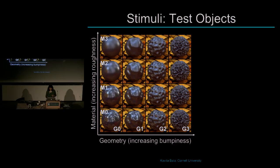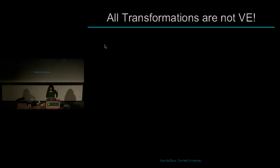This material is particularly shiny, the one at the bottom. As you go to the top, it gets more and more diffuse. We wanted to understand the effect in these cases. So what we've done is we've taken these objects, we've slapped these funny, messed up lighting on them, we've rendered these images, and we've shown them to people. The reason we wanted to do this is to understand when these images are equivalent and when they are not. So all transformations are not visually equivalent.